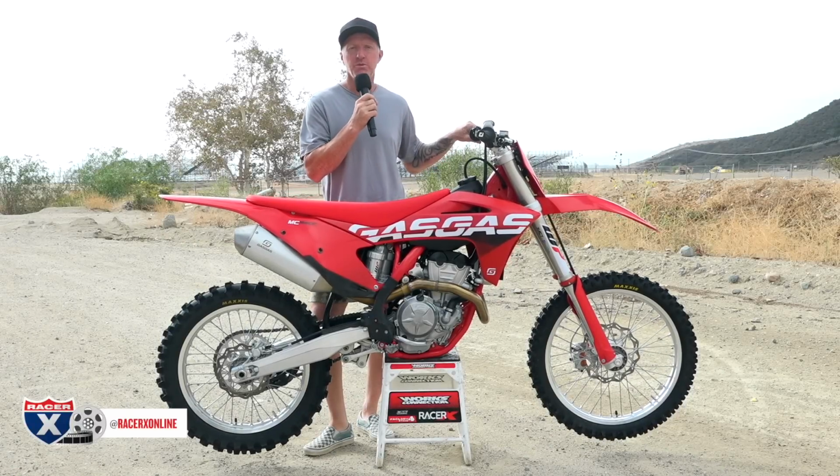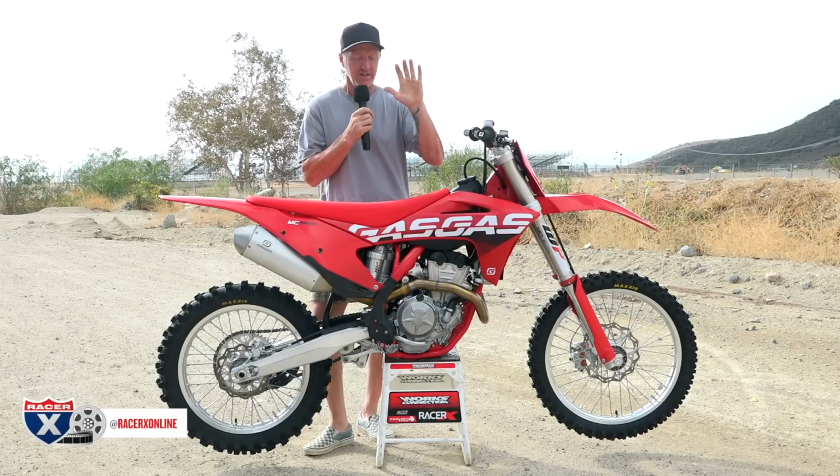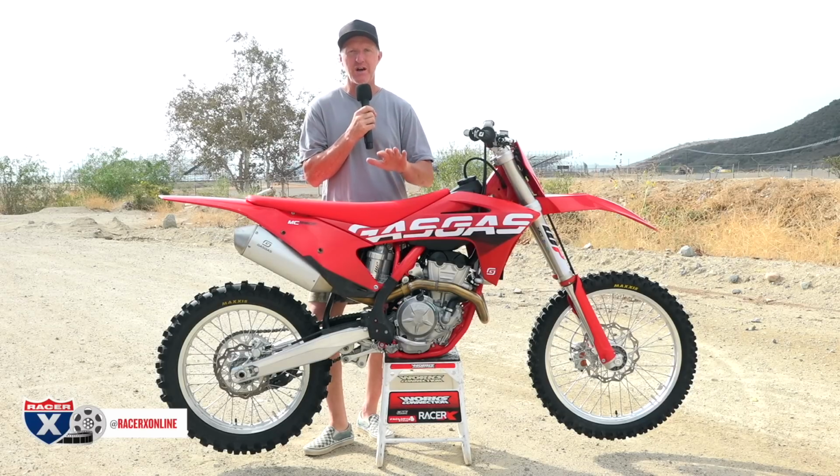Hi guys, welcome to Racer X, and you're staring at a 2023 GasGas MC 350. That's right. Even though the 350cc displacement has been around for a while, this is the first year for the GasGas brand to have that displacement size. So, kind of unique, a little bit different today. We're going to go out and test this thing.